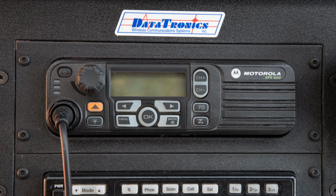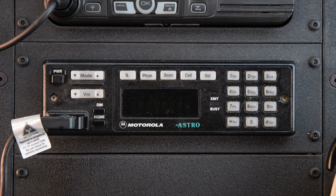then press Back. To change the display backlight brightness, press the light bulb button to cycle through the 4 levels: low, medium, high, and off. To operate the Starcom radio second in the stack, VOL changes the volume, PHON changes the zone, and mode changes the channel, also called the talk group.